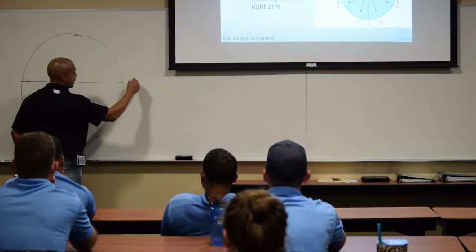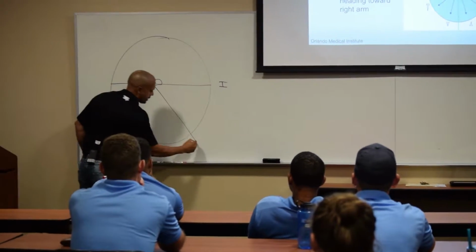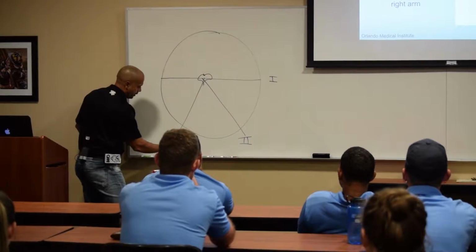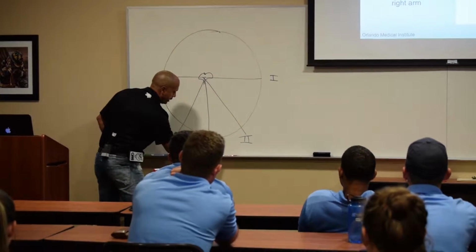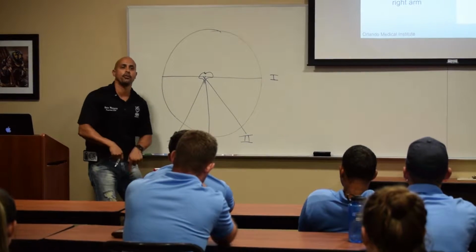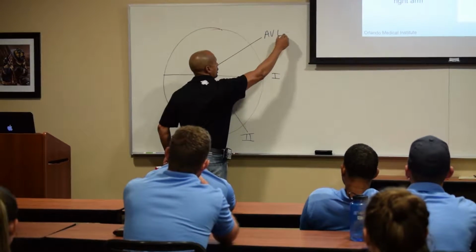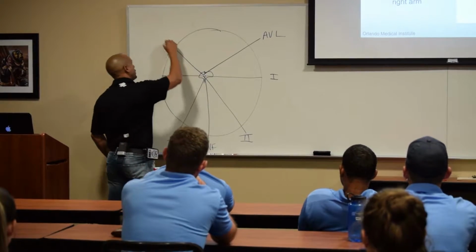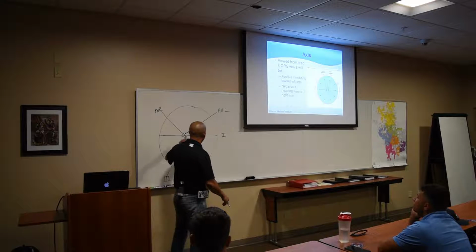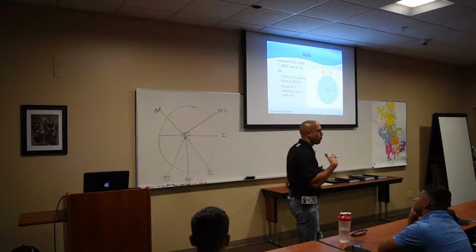This is lead one. I'll actually show you the lead. Let's draw the heart here. That's lead one. This is lead two. This is lead three. This is AVF, which stands for augmented vector foot. This is augmented vector left. This is augmented vector right. Everybody with me so far? All right, so those are what we call our limb leads, also known as augmented leads, unipolar, bipolar leads.